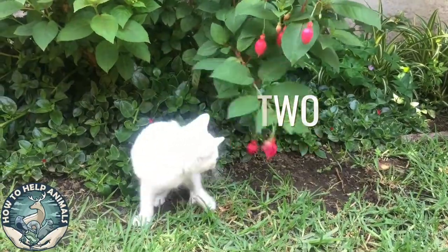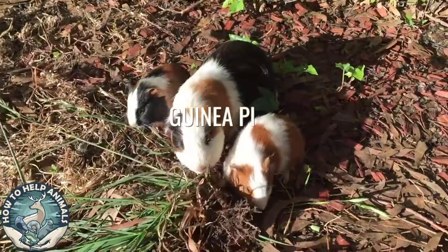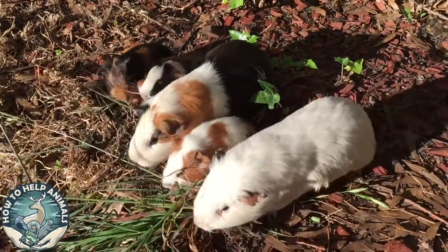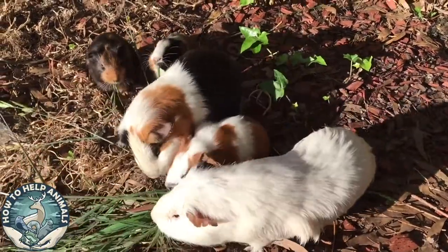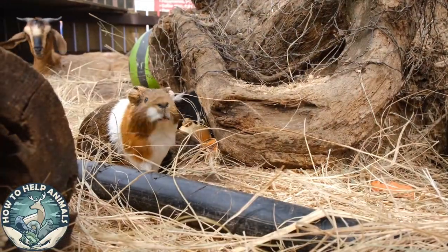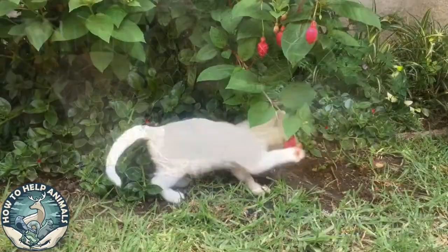Number 2. Guinea pigs will cut your grass and fertilize your lawn. Raising guinea pigs in your garden is so much easier than chickens. Collecting the guinea pig's poop and mixing it with water is an excellent way to make a great fertilizer.